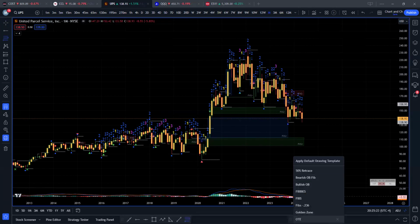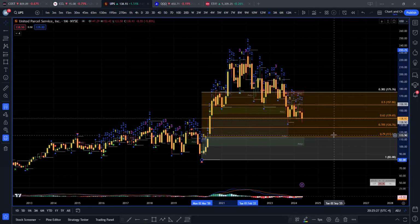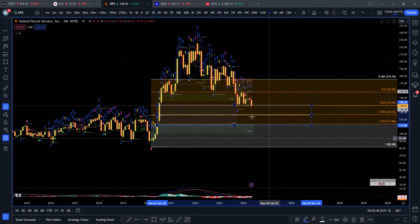And I actually did not do this, so let me do it now. The low up to the high. On the fibs on UPS, we came back down to the 0.618 level, right? It also happens that that's the same area where there is a structure breaking fair value gap as well, and price has been holding above the consequent encroachment, okay?